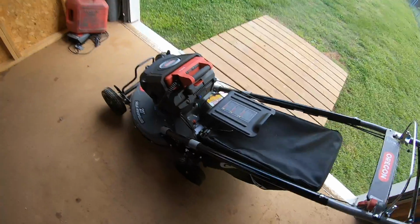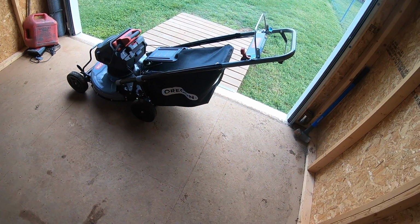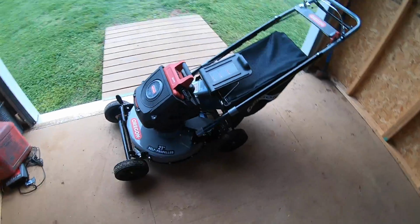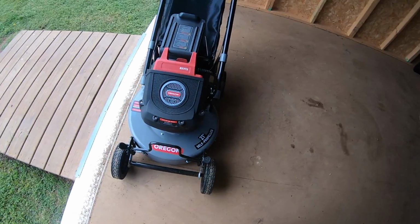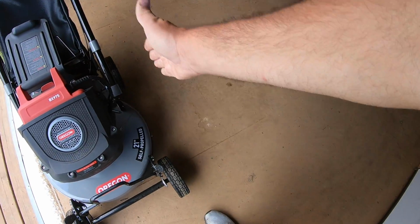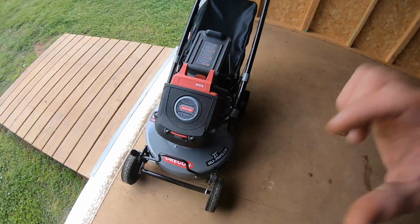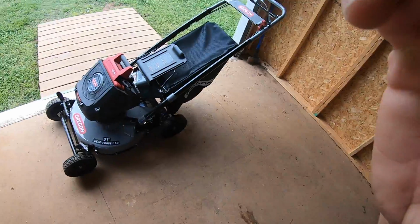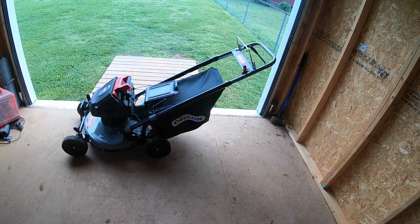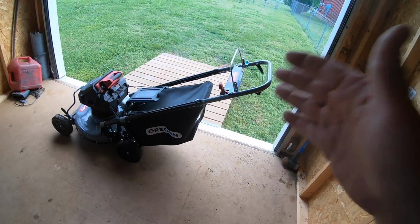So, what's so special about this mower besides that it's battery powered? Well, do you ninjas notice anything? Do you notice anything? Yes? No? No side discharge. So this mower is not for your regular side discharge mowing. This mower is specifically for mulching or bagging.